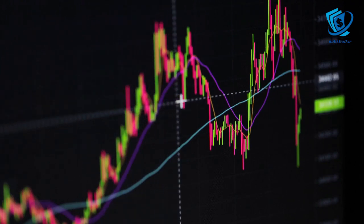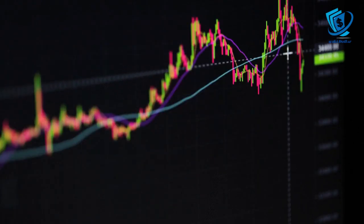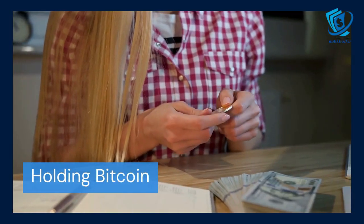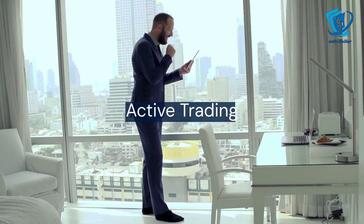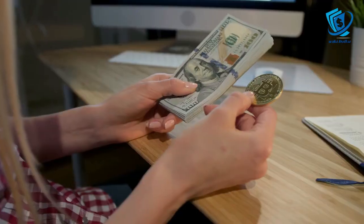6. Holding versus trading Bitcoin. After purchasing Bitcoin, you have two main options, HODL, hold on for dear life, or trade. If you're in it for the long term, holding Bitcoin could be a great strategy, as many investors believe its value will continue to rise. If you prefer active trading, consider learning more about technical analysis and market trends. However, this can be risky and requires more experience.